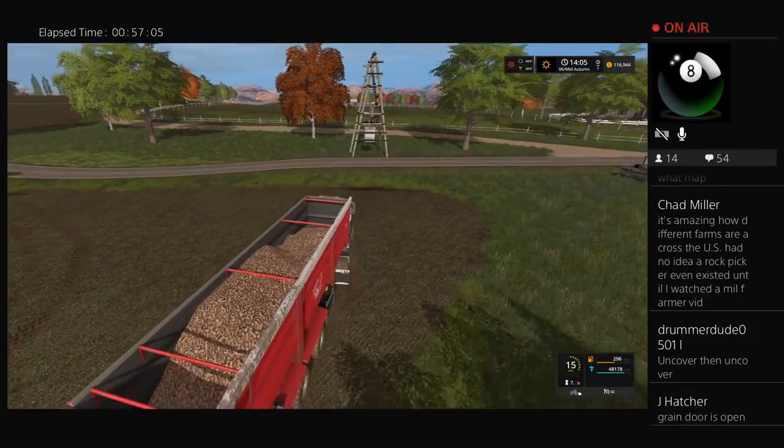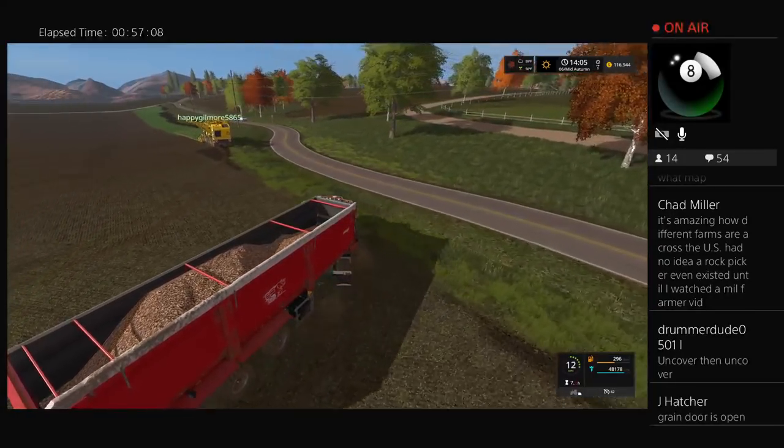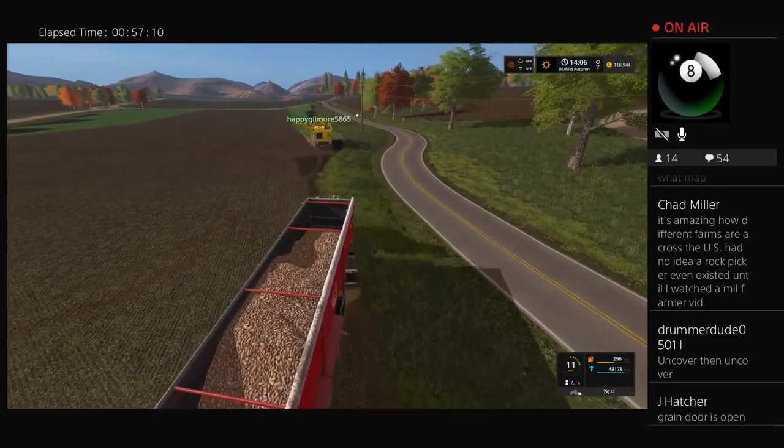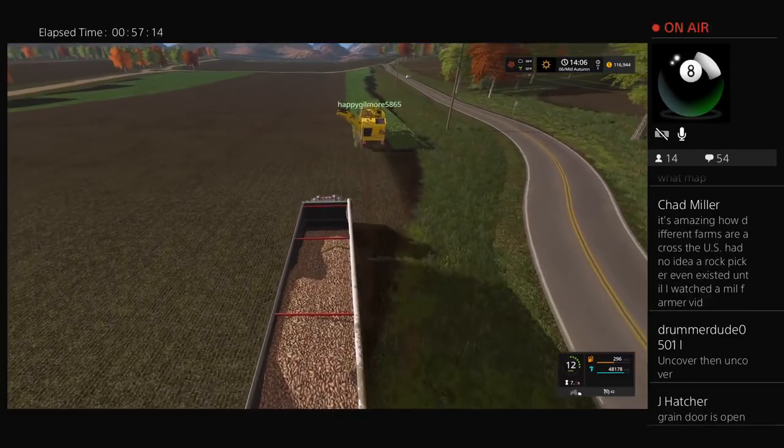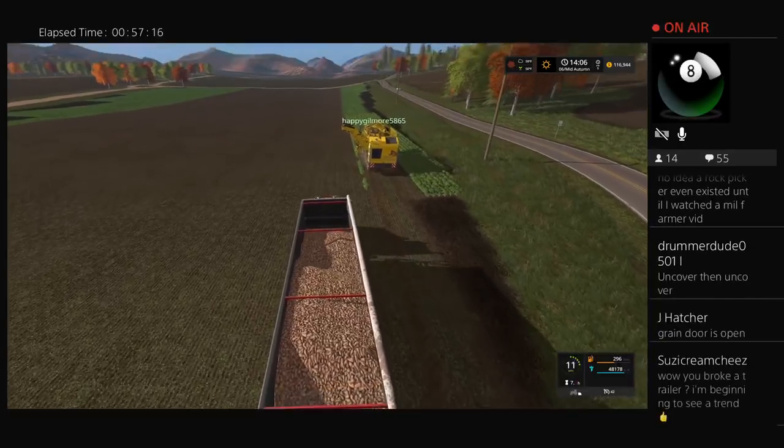Every once in a while, if it's either spring field work or even combining or something, you hit a rock, and you missed a row.